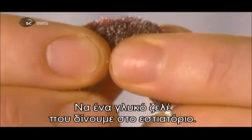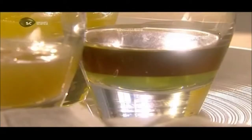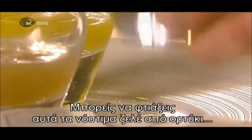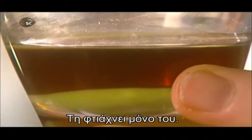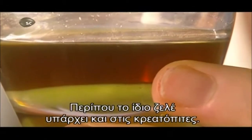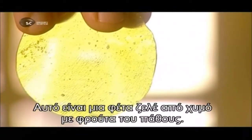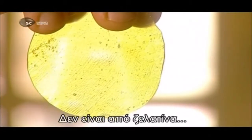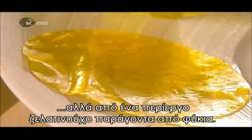Here's a sweet jelly we serve at the restaurant. It's made of beetroot but tastes of blackcurrant. You can make some savoury jellies like this one made from quail meat without adding any gelatine. It produces its own, the same sort of jelly as you get in meat pies. This is a sheet of jellied passion fruit juice. It's not made with gelatine, but with an unusual gelling agent extracted from seaweed.